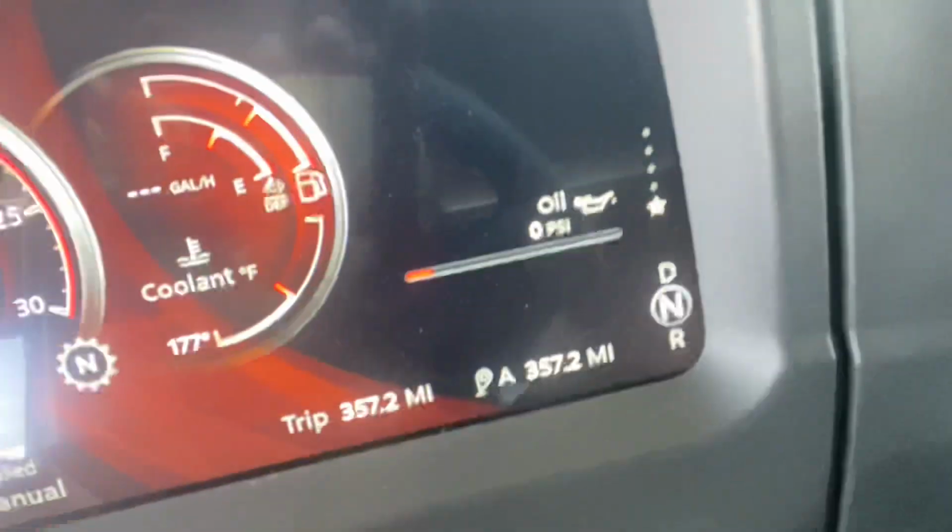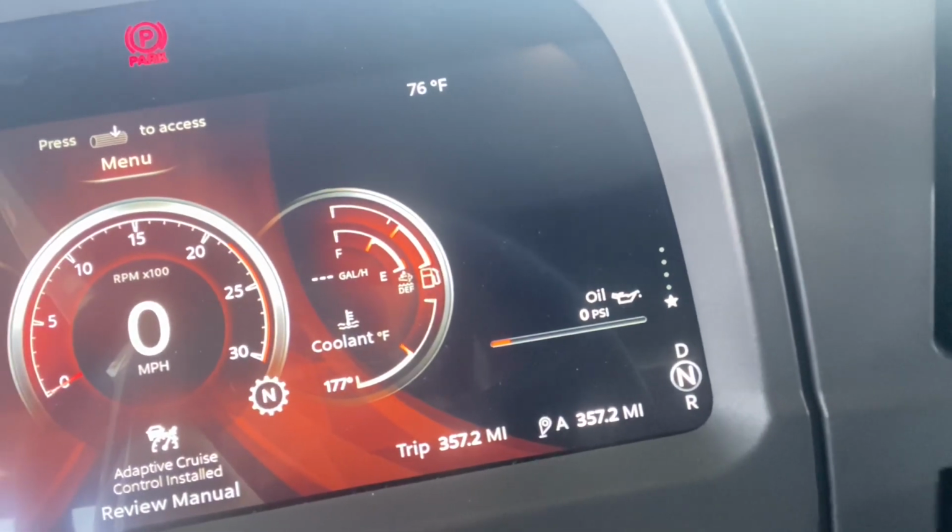Alright guys, I just sat here for literally 15 minutes, and still nothing. So I don't know if there's a recall on this. I can't get it. And thinking about it, it looked like someone had this truck already, because it came with 1,000-something miles on it.